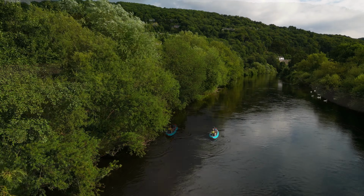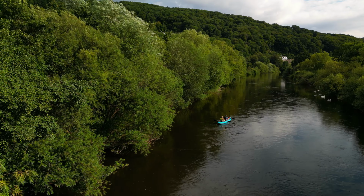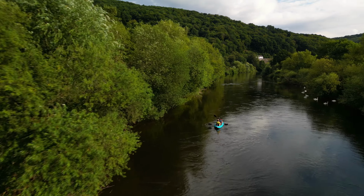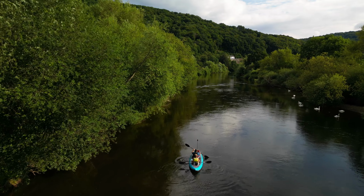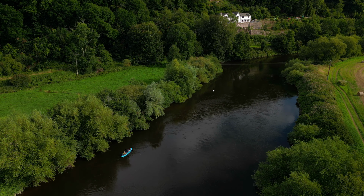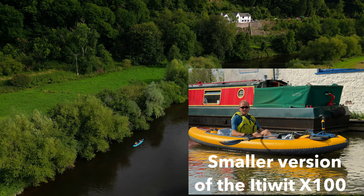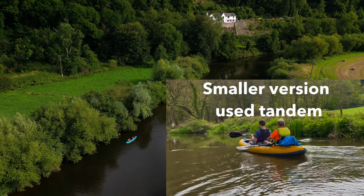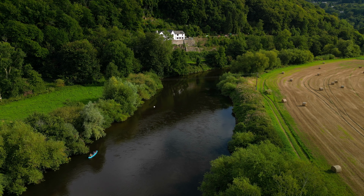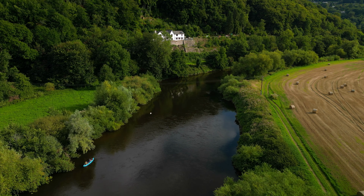The Ituit X100 kayak had fared pretty well on its maiden voyage and we were quite impressed with it. It's 4.1 meters long, but there is also a smaller yellow version which is about 3.7 meters long. We had used the yellow or smaller version before, and the advantage of that is that it can be used quite well as a solo kayak as well as a tandem kayak. When used as a tandem, we found the bluer or longer one to be much more roomy, which is better for us because we take so much junk with us.